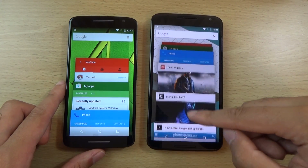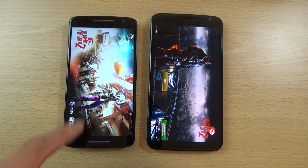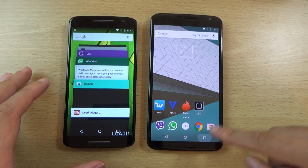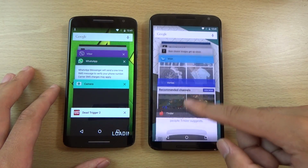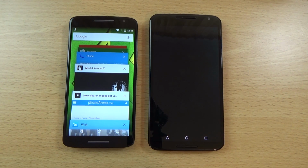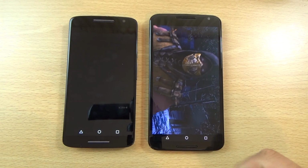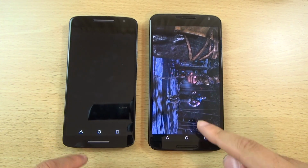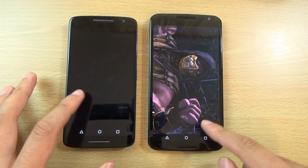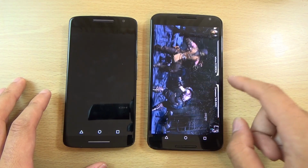What about going back into the game? So you get reloaded this one. You don't get that on the Nexus. We do also have the Mortal Kombat game. So a huge lag here. Straight in the game here. I don't know what the Moto X is doing. But you can see I am into this one. Very nice.